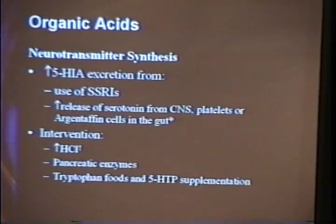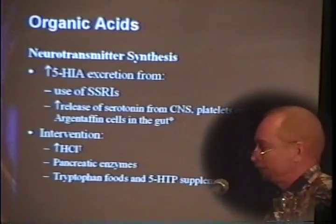Intervention. You can increase hydrochloric acid. You can add pancreatic enzymes. You might recommend tryptophan foods and 5-hydroxytryptophan supplementation. But what might you also do? You might also assess amino acids, determine if there are sufficiencies or imbalances, and address those, even before you would recommend hydrochloric acid supplementation. In the scheme of this approach, HCl should be a temporary intervention while you address amino acid deficiencies and correct them.